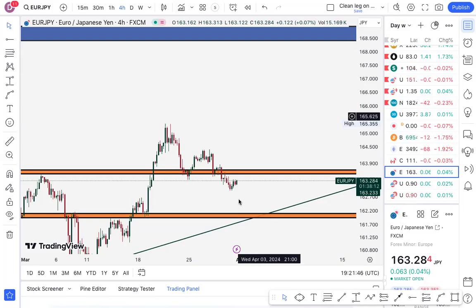However, the market will not just rally all the way up. It has to move in structure, structure by structure. All right, so that's about EurJpy.